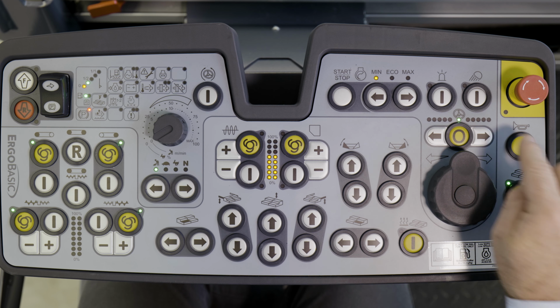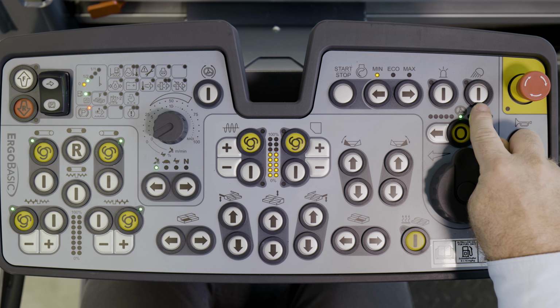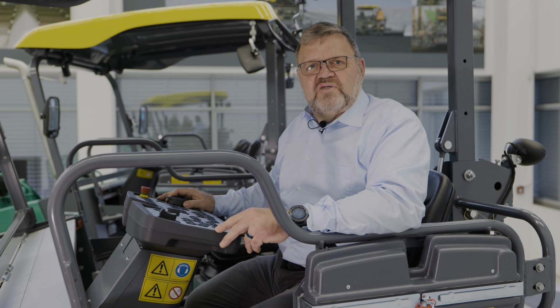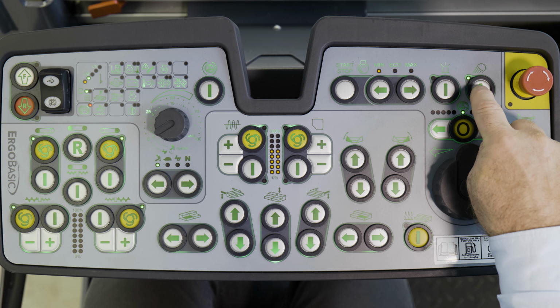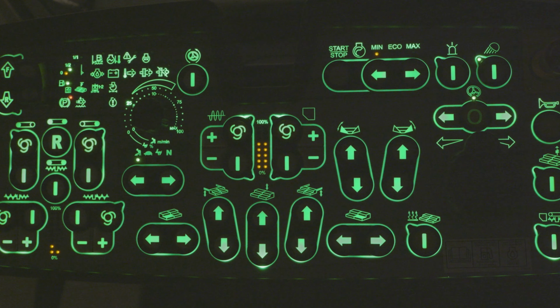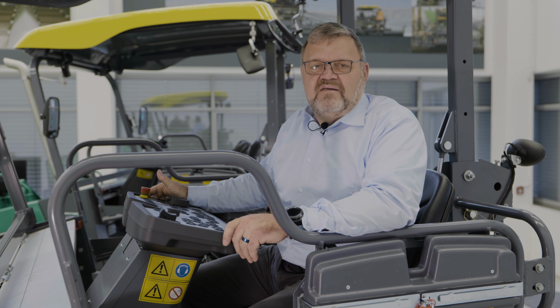This symbol, on the other hand, stands for manual actuation. So, in other words, the function is always executed directly. Depending on the function, it may be press and hold or on-off. In this case, with the light, for example, it's an on-off switch. As you can easily see here now, all our paver operators' consoles have background illumination to enable an operator to run the paver safely, even at night.